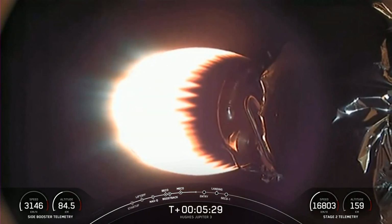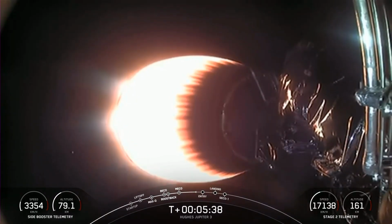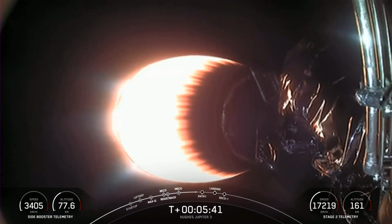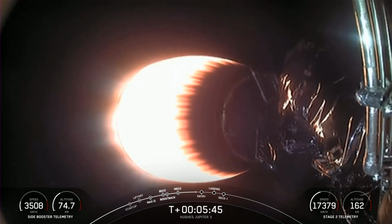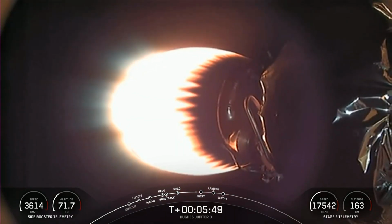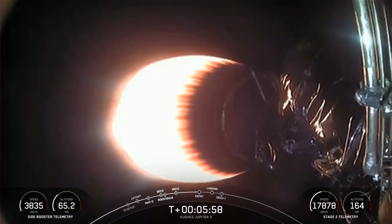So in just a few minutes, the side boosters will execute an entry burn, followed by a landing burn. Both of these burns are meant to slow the side boosters down for landing. If those landings are successful today, they will be the 211th and 212th landing of an orbital class rocket. But as I mentioned earlier, because of the additional performance required for this mission, the center core will be expended, and we're not attempting to recover it. Entry burn should begin for those side boosters in just about 10 seconds.